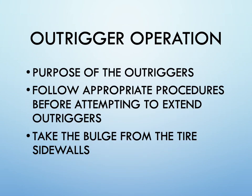Outrigger operation. The purpose of the outriggers is to provide an expanded level rigid base for ladder operations. Position the vehicle at the selected site, place the transmission into neutral, set the parking brake, and engage the PTO. If you're in tight quarters, use a pike pole or roof hook to measure the distance needed to fully extend the outriggers to make sure you have enough room. This technique will be explained in a future slide.